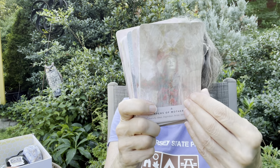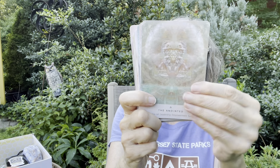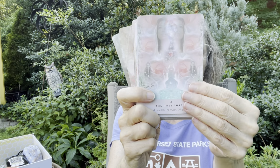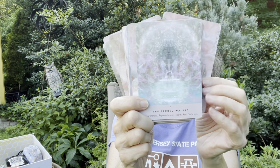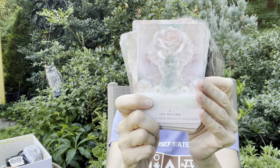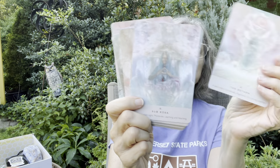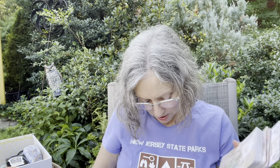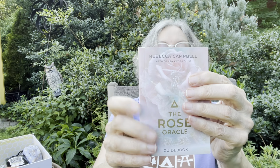So in this one, a lot of people like Danielle Noel's artwork, Rebecca Campbell partnered with her on her other decks. But this one is a different kind of energy. I still like this artwork very much, but I'm just giving you the heads up. It doesn't look like her other decks because she has a different artist with this one. And the artist is, okay, she did collaborate with her very closely. Katie Louise, I think. I think it's worth mentioning the artist because I don't like it when we don't credit the artist. And oh yeah, it is Katie Louise, artwork by Katie Louise.